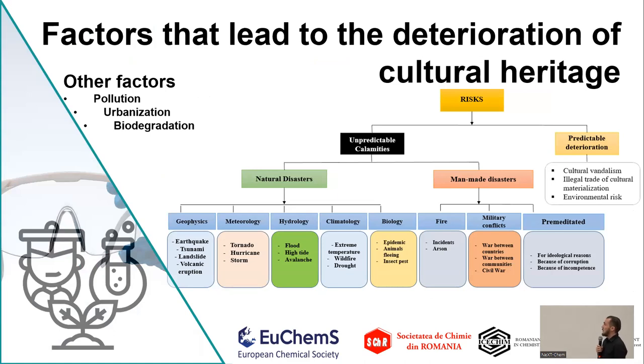The risk and the factors which damage the cultural heritage properties are vast, and I could make a presentation only with the factors and the risk. But shortly, we can separate this into two categories: natural disasters, which are uncontrollable, and anthropogenic ones, which are made by men. Some notable natural disasters, I think, are the volcanic eruption, which we think eradicated Pompeii from the earth and at the same time conserved it.